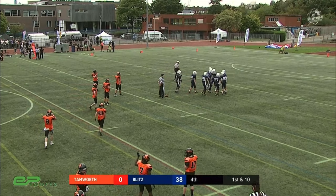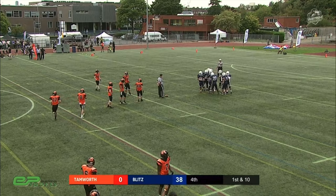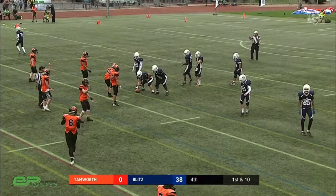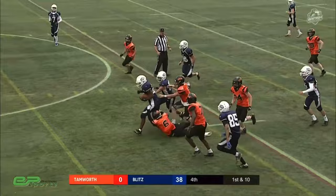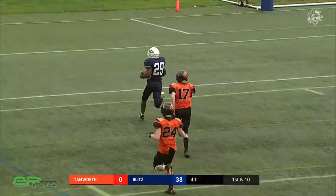Harley Skinner-Henry still in at quarterback. In fact, Harley Skinner-Henry comes out to receiver. And we do have a change of quarterback. I wondered if we would see this at any point. Quarterback is now George Marshall Childs, who hands off on first down. And that's going to be six more for the Blitz. One play, 70 yards.